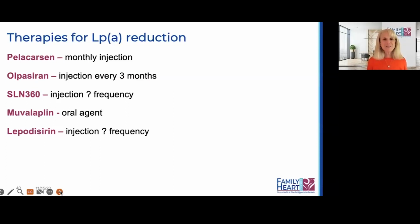We have lots of studies for lipoprotein(a). Some are further along than others. So pelacarsen is a monthly injection that is being used. The study is a trial called the Horizon trial. People who have cardiovascular disease have to have their LDL, or generally have their LDL, very well controlled with statin therapy, other therapies, PCSK9 inhibitors, ezetimibe.